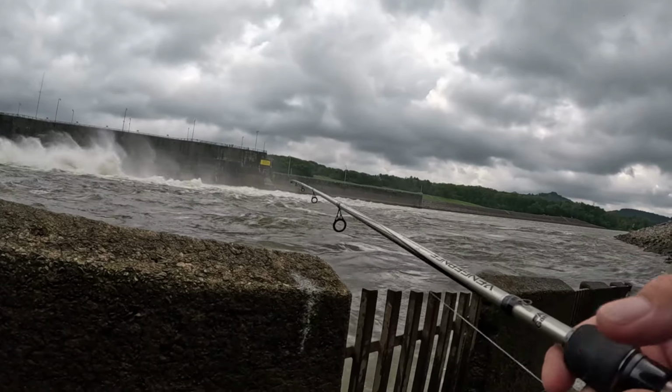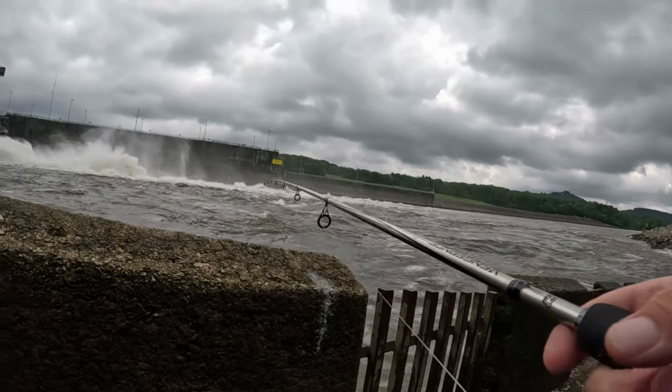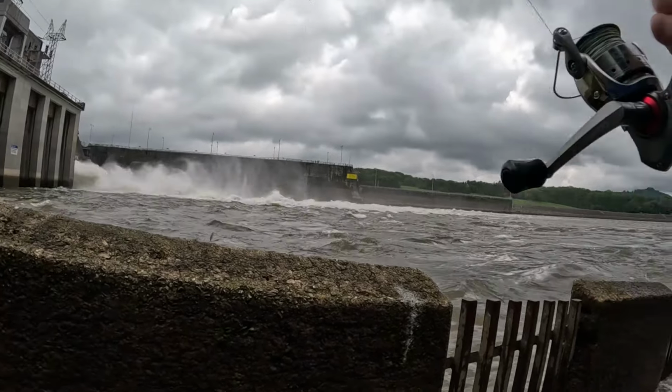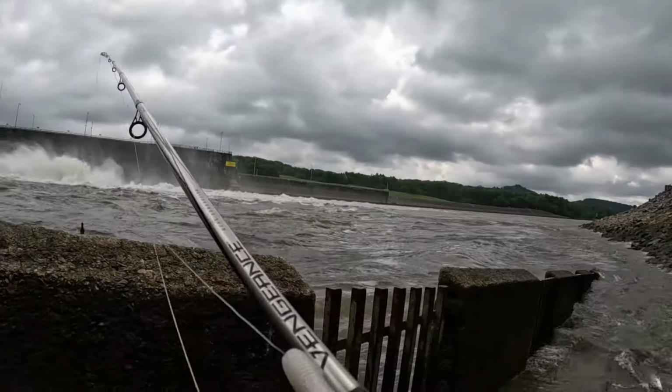We saw one fish caught today. That's what we were trying to target though, with some big stripes. But we'll come out, we'll do this again. This is a great spot. I just wanted you to see. There's plenty of room to stand, plenty of room to park. There's a real nice bathroom.